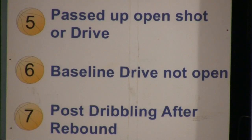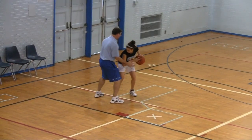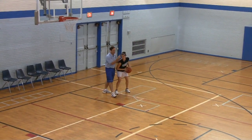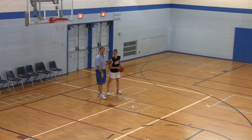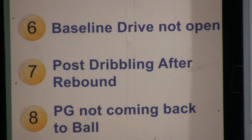Our sixth rule is baseline drive not open. Here's Taylor driving baseline. The defense cuts her off. It's clear that the baseline wasn't open. We call a violation here. We want players to make a decision to drive baseline when it's open and ultimately to prefer driving middle from out there. Our seventh rule is post dribbling after the rebound.